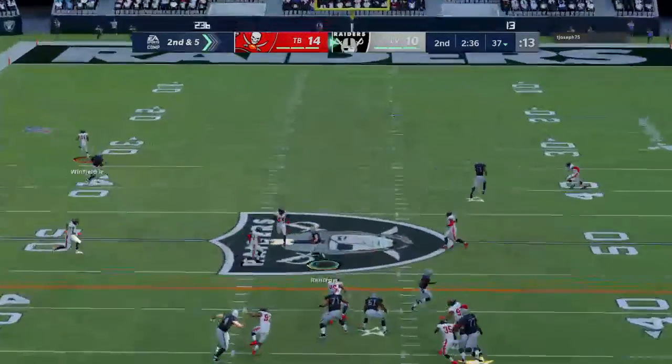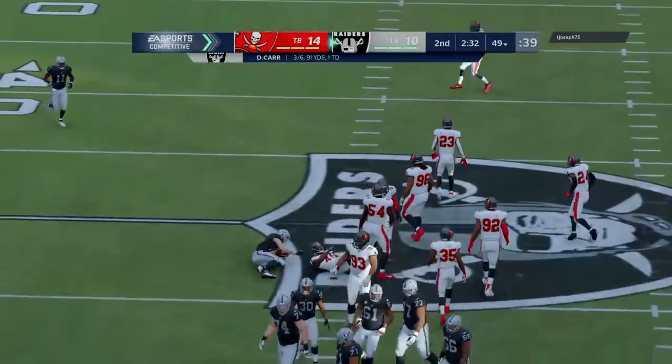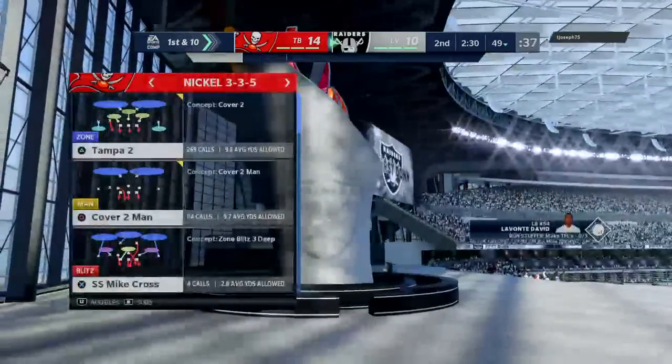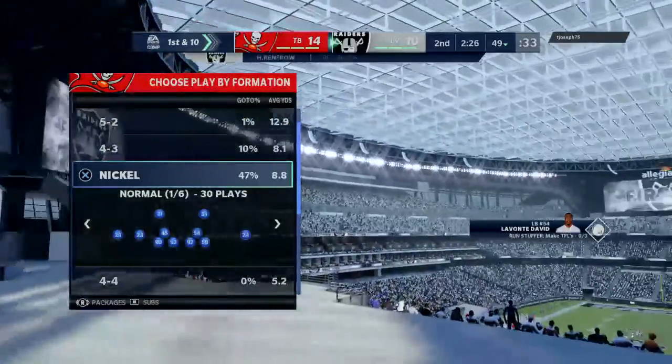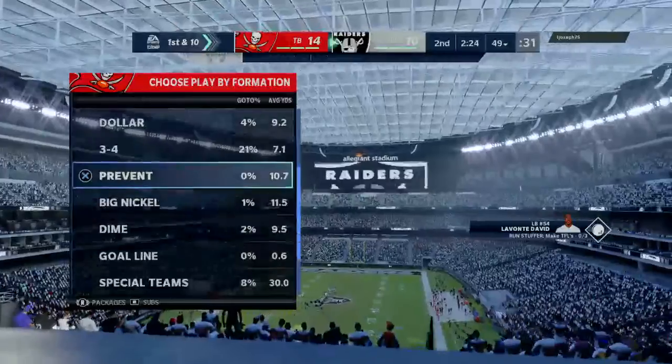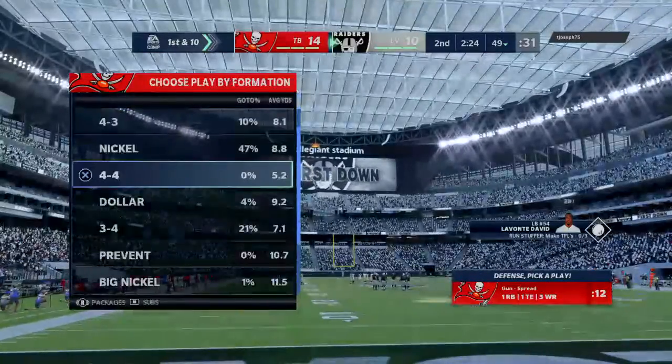Shotgun now for Carr. The open man here, Renfro. And getting this just shy of midfield. They'll spot it at the 49. 11 7 yards there, first down. This has to go down as one of the simpler routes in the playbook, but oh so effective. Nice completion there. Keeps the sticks moving.